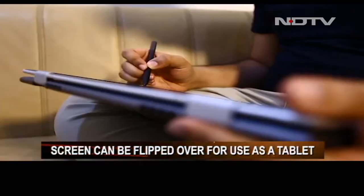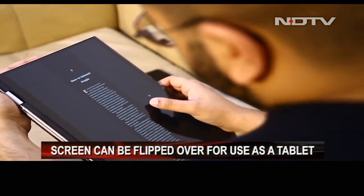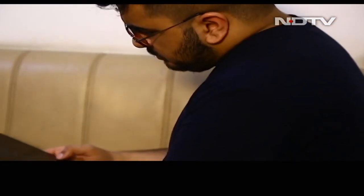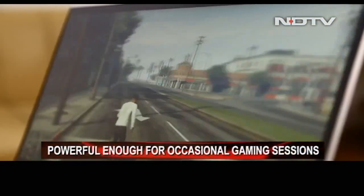Flipping it over completely and taking out the Dell Active Pen, the laptop becomes an efficient note-taking tablet or a tablet to read articles and books out of while annotating notes on the edges. With all this versatility, it is still a powerful machine, powerful enough to handle the occasional gaming sessions too. Hence, it is safe to say this laptop does it all.